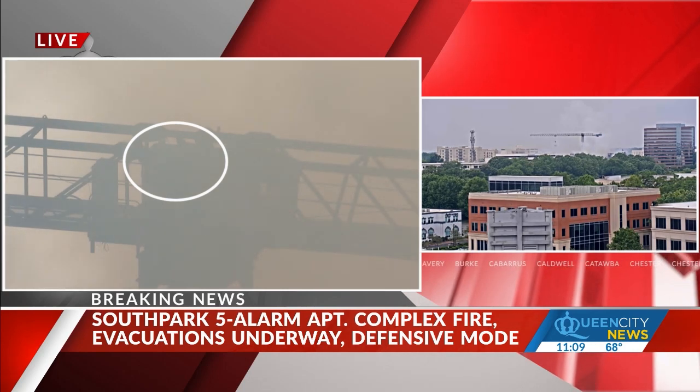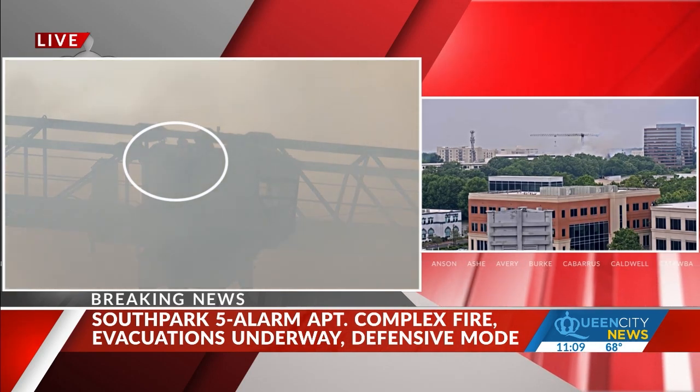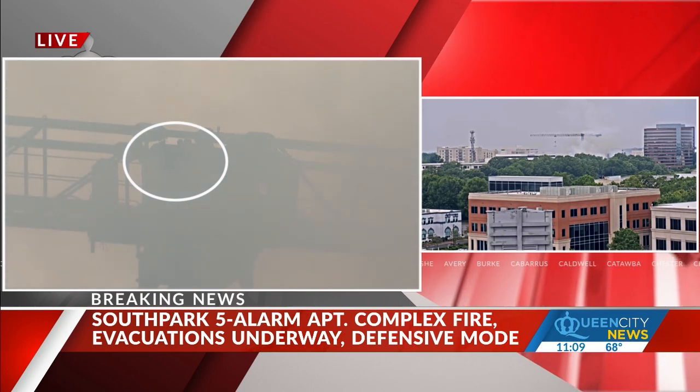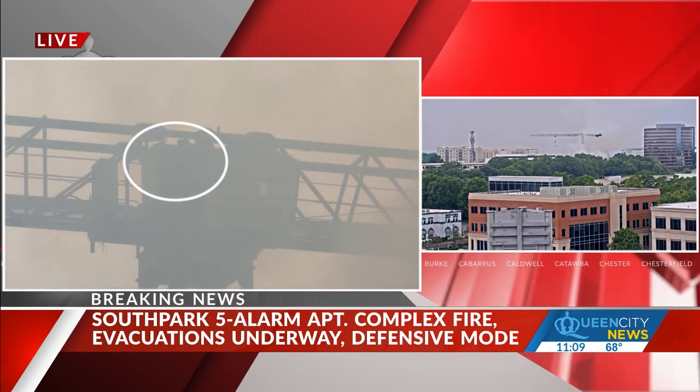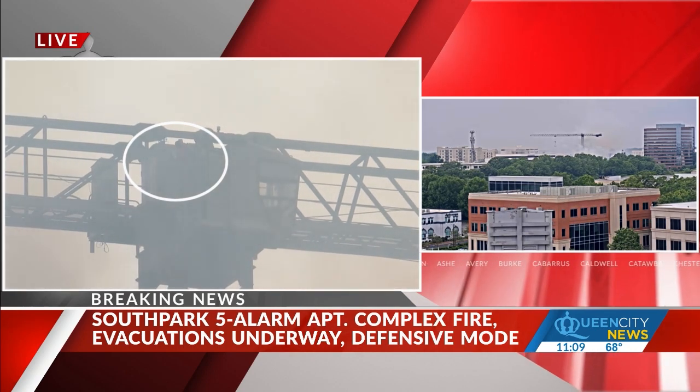Well, they have been rescued. In the last 10 or 15 minutes or so, we did get word that they have officially rescued the crane operator. Wow, I can't imagine what that person has gone through today. So we're thankful that that person has been rescued.